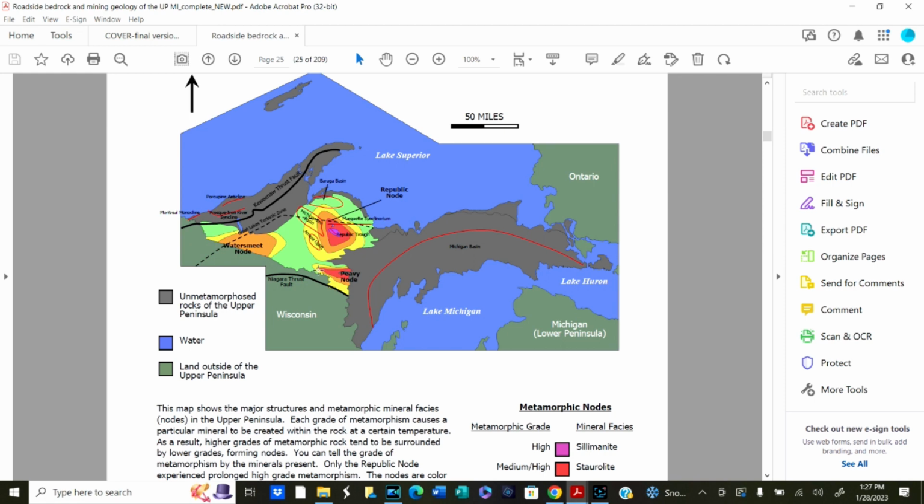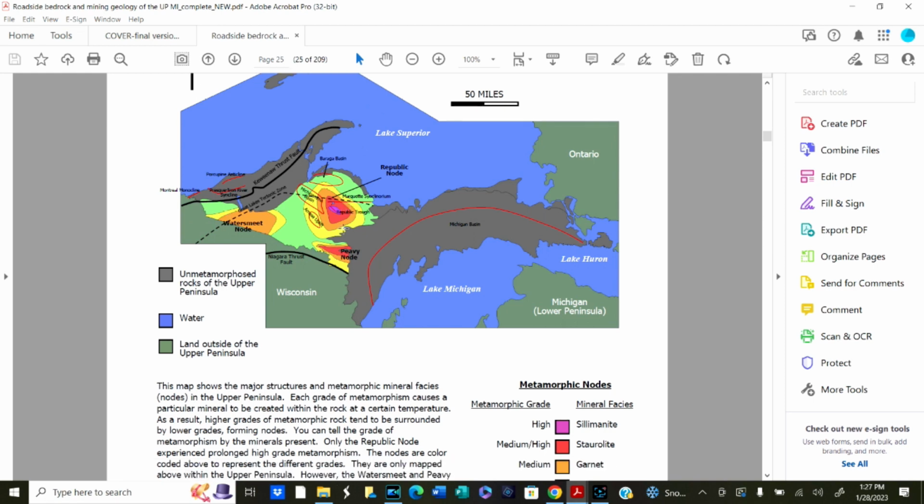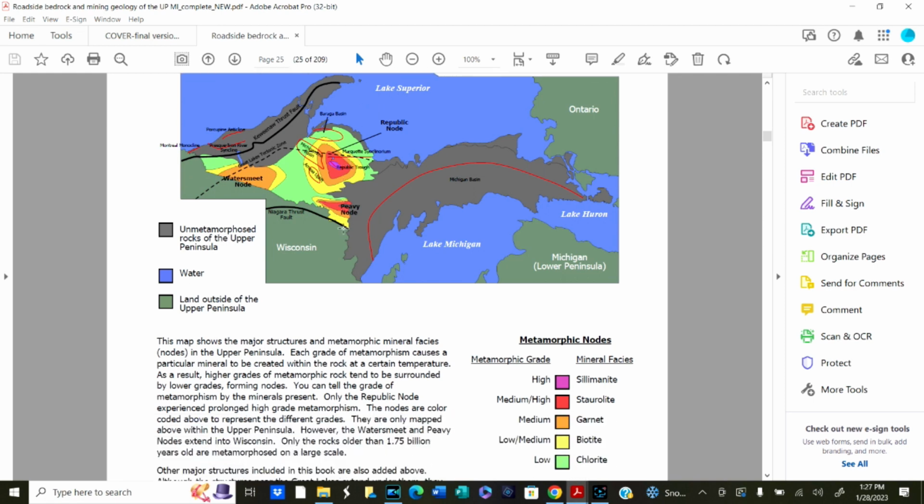These are what we call metamorphic zones. Basically, they're zones of metamorphism from highest to lowest. Here's the color scheme. You can see this is the highest in what's called the Republic Trough. We're going to be in a chlorite, low metamorphic zone facies right over here. So we're going to go to Marquette now because I want to show you some things.